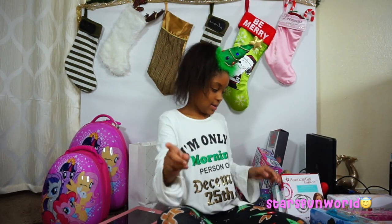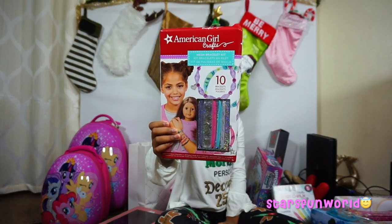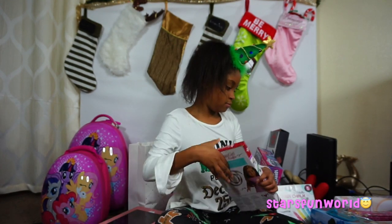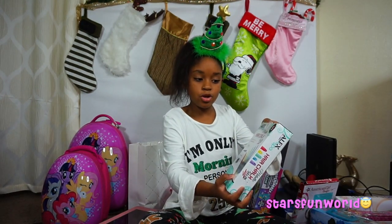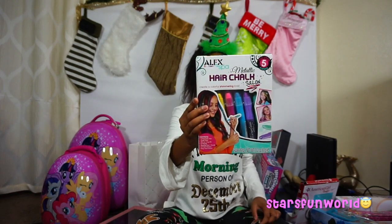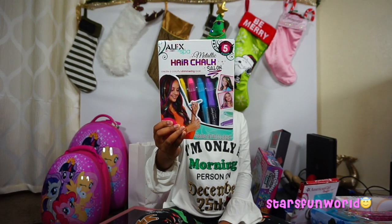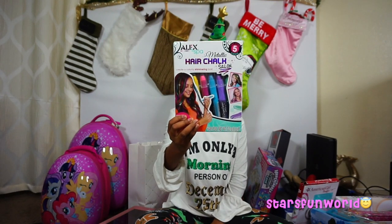The next thing is American Girl Craft. You can make your own bracelet or even make one for your American Girl doll and put it on your American Girl. The next thing is Alex Bob Hair Chalk Salon. A hair chalk. You could put it in your hair and make little lines in your hair that's colorful. And it comes with rubber bands, combs, a tool that looks like a rubber band, and some beads. And the chalk.